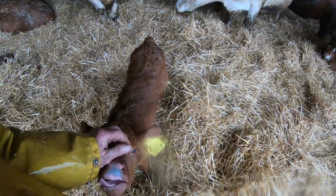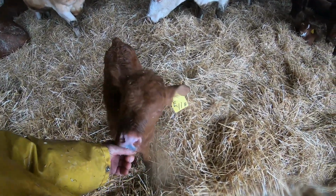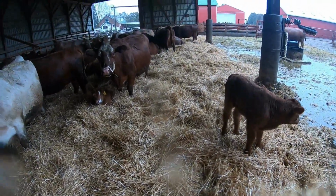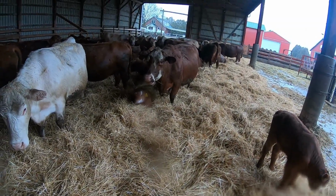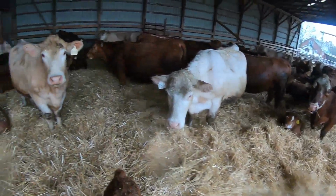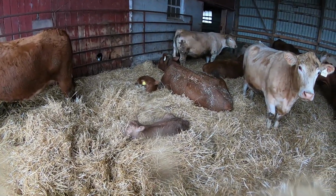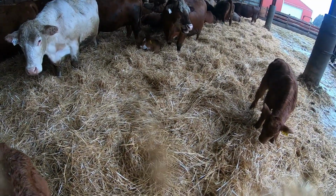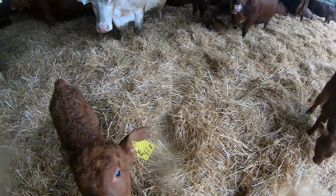Does everybody know that cattle just have teeth on their bottom? There's no teeth on the top. Little education there for you. Yeah, they only have teeth on their bottom jaw. And when they're born, they have a full set of teeth. Usually the softest thing on them is their hooves. They take a day or two to dry out and toughen up.